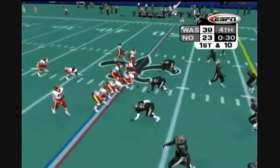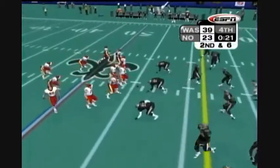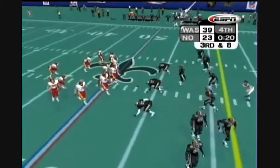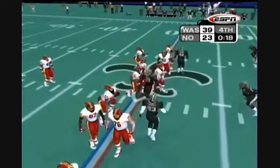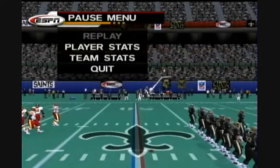First and 10 at the 48-yard line. Cut. They're going to run it to the line. Driven into the ground by the defender. Timeout. Saints. They have none remaining. There's the ball game. The Washington Redskins win on the road. The final score, the Redskins 39, Saints 23.